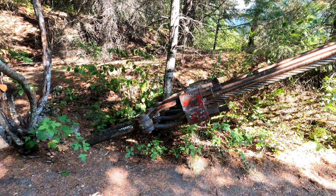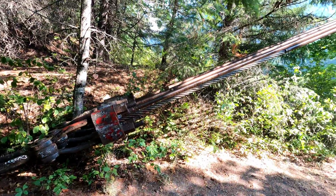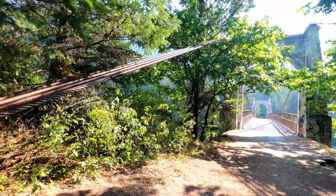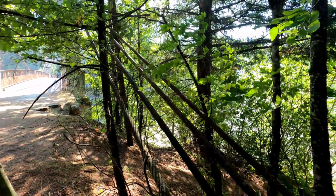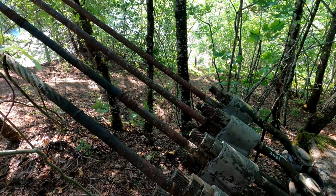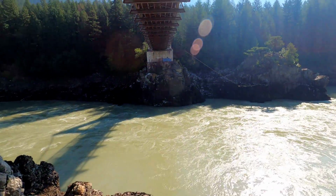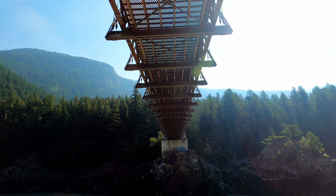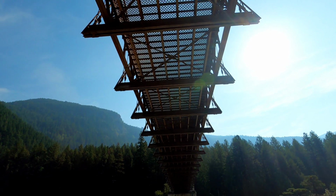This new bridge features steel cables suspended between a pair of concrete pillars. And sitting 10 feet higher than the original bridge, the new deck consists of open metal grates which give you a perilous view of the Fraser River below.